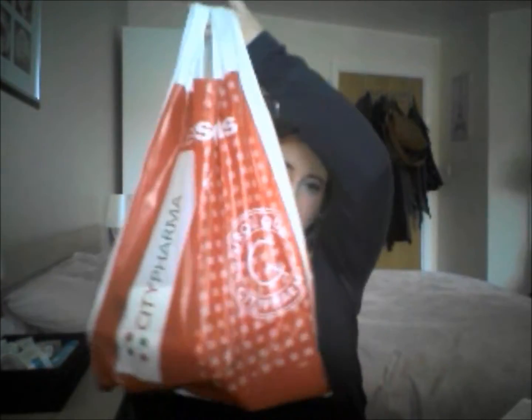So I have run out of space here, so I have a bag of stuff. This is a City Pharma bag, if you haven't seen it. And I have all my hair bits and pieces in here, so I will just go through them. This is the Chlorane dry shampoo, and it is the one that contains oat milk.